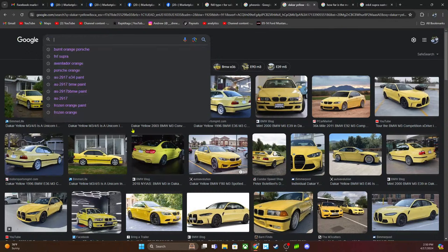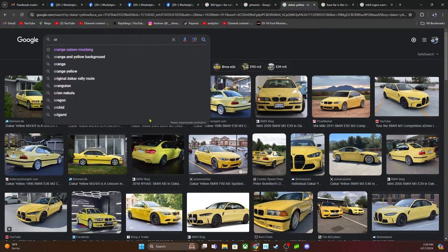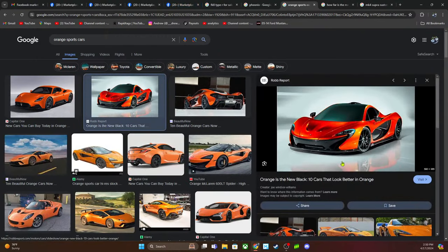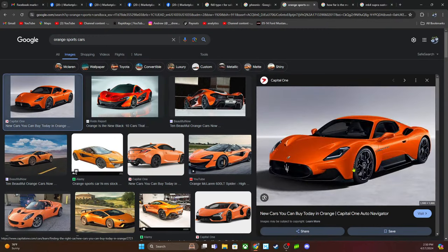Orange. Let me just type in orange sports cars. I know we got off topic here, fellas. I know we were looking at some other stuff. That's not bad. I don't know if that's the orange that the guy said earlier, but I remember on the 12 season, it didn't quite look like that. It actually doesn't look bad on the P1, though. That's not a bad orange, either. I like that light pearl in it.